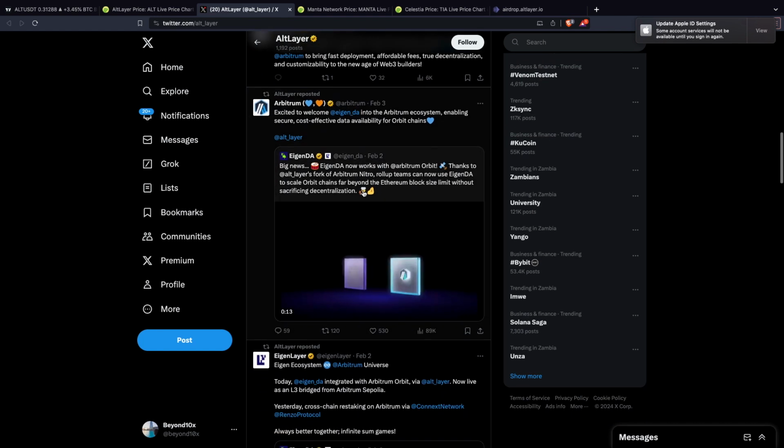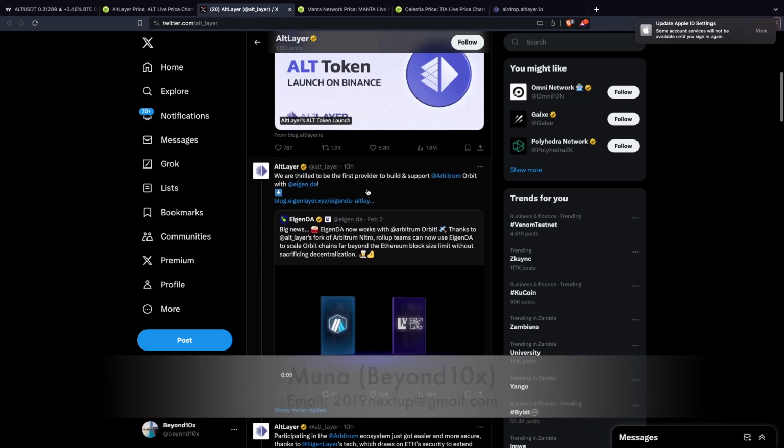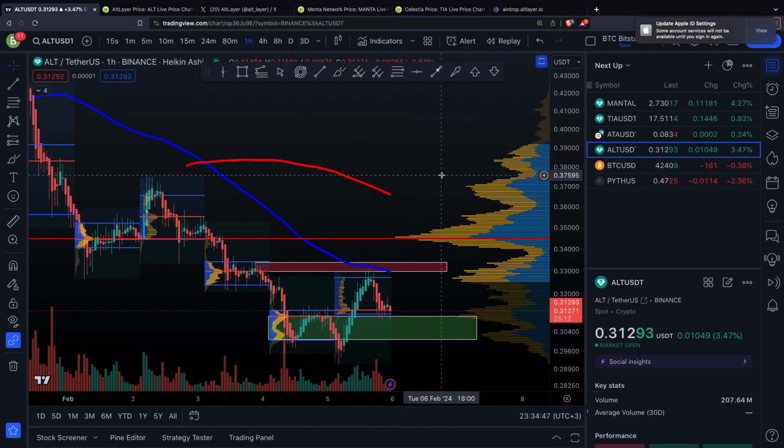So just head over to their Twitter account, their X account, and you'll be able to see all the updates. And hopefully this type of traction is going to produce better results, and hopefully it's going to translate into more demand for the token. So hopefully a lot of people get to adopt and use the Altlayer technology, therefore creating more demand for the Altlayer tokens, and basically making the token explode.